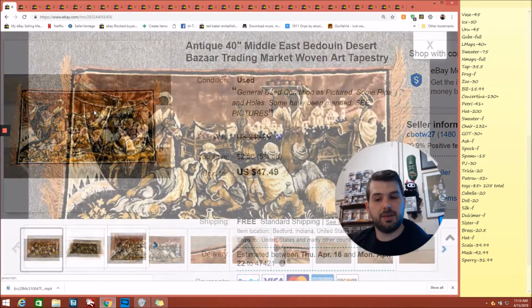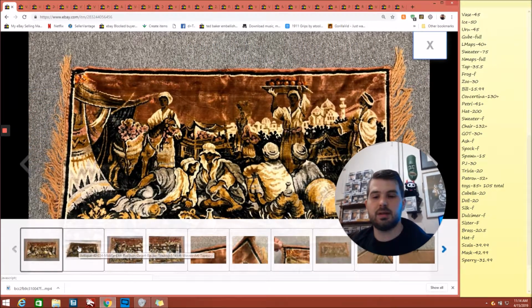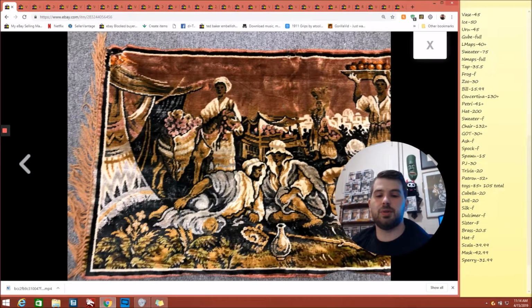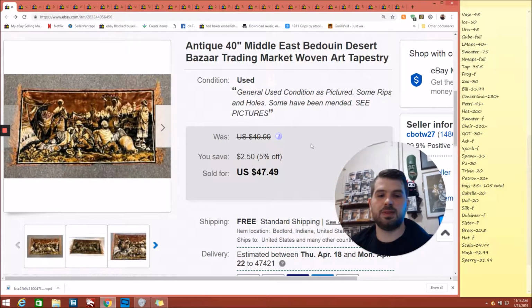And another tapestry. Like I said, it's pretty cool. Egyptian Bazaar, Middle East Bedouin Bazaar Trading Market. And this one sold for $35.50.